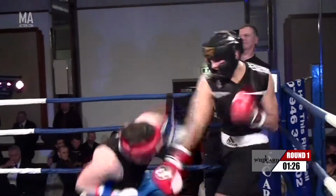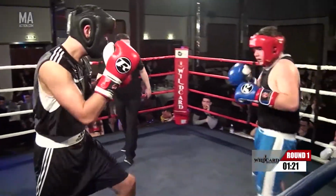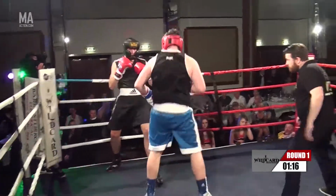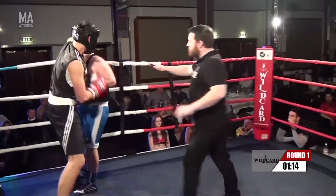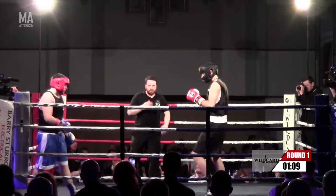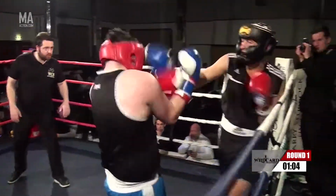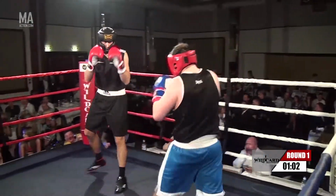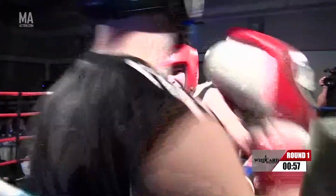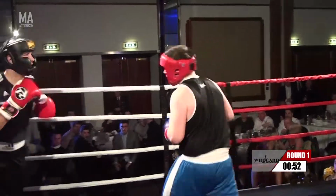The worry for McLeese here is Murray hasn't really thrown much, although he's starting to open up now. And now Murray's starting to open up. He's backed his man against the ropes. Again, Murray making McLeese miss with the jab, and now tags McLeese against the ropes with a left hand of his own.